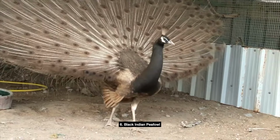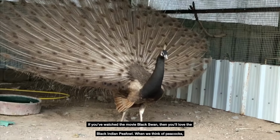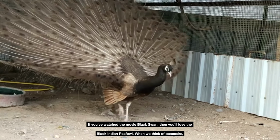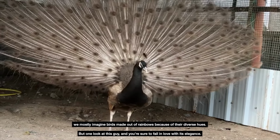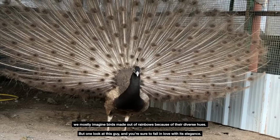Number 6. Black Indian peafowl. If you've watched the movie Black Swan, then you'll love the black Indian peafowl. When we think of peacocks, we mostly imagine birds made out of rainbows because of their diverse hues.